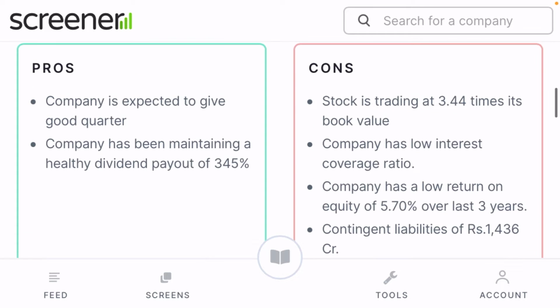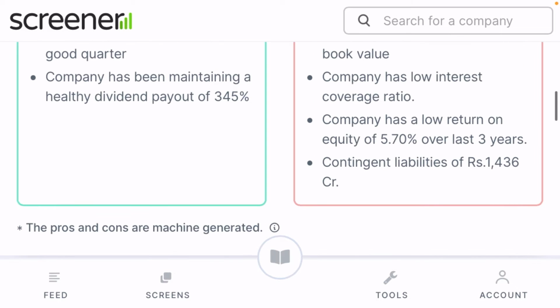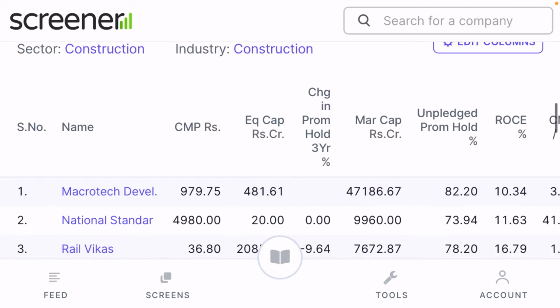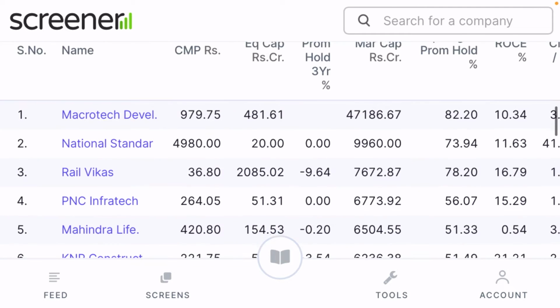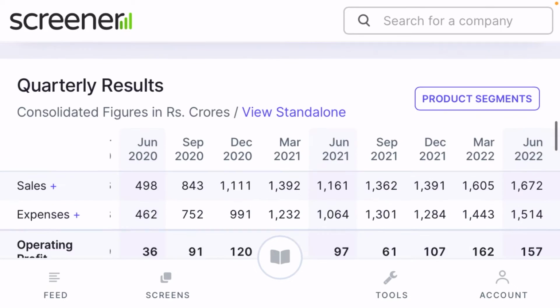What are the cons for this company? The company is trading at 3 times its book value and has a low interest coverage ratio. The company has low return on equity of 5.75 and contingent liabilities of 1436. What are the different companies? You can say there are companies with the same business, like KNR Construction, NCC and Mcleod developers, which are doing similar work.